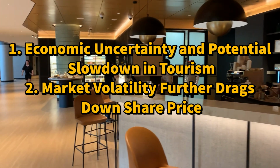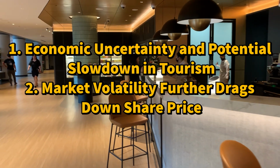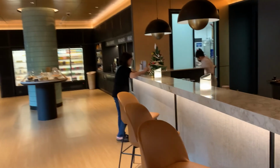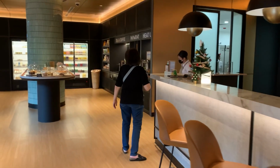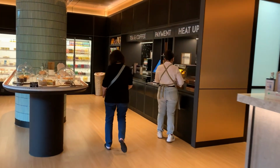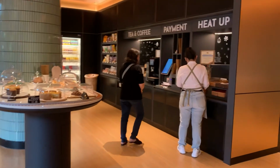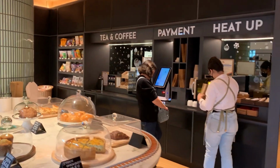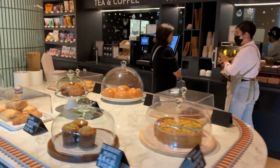A downturn in tourism would impact the trust's earnings and, consequently, its dividend yield. 2. Market volatility further drags down share price. The recent performance of REITs, including the benchmark CSOP iEdge S-REIT Leaders ETF's significant drop year-to-date of about 15%, indicates market volatility and poor investor sentiments towards REITs. While I believe in the long-term potential, short-term fluctuations can affect the value of the investment.